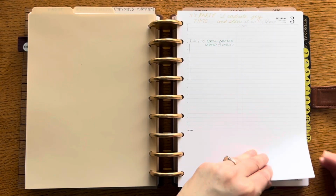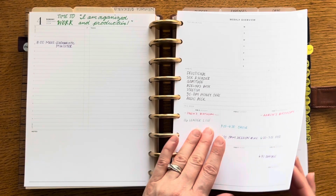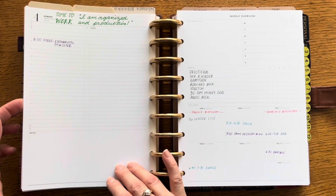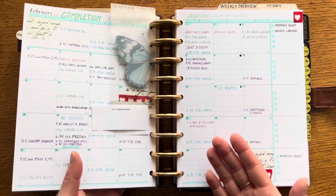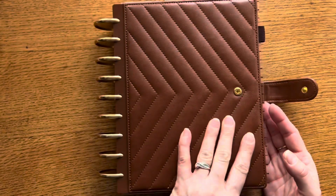So here we are. Yesterday was the catalog launch, and then here's Sunday. So it's time to start planning for the new week, and basically everything else in here is the same. I'm definitely happy with my planner setup, and it seems like I'm just continuing to fine-tune the system and make things work for me. And that is all I can ask for out of a planner.